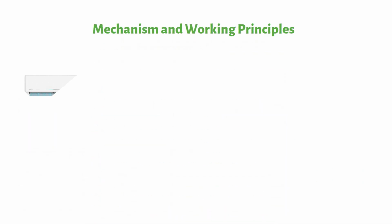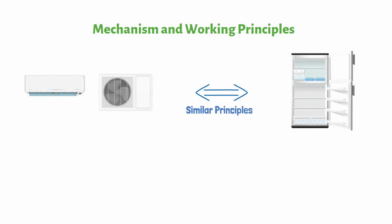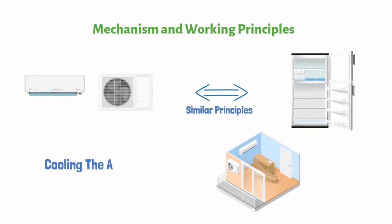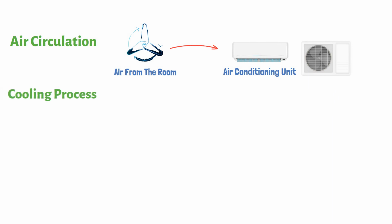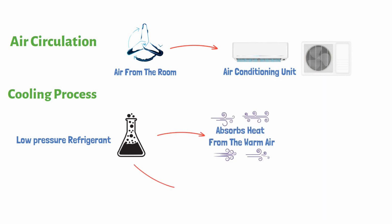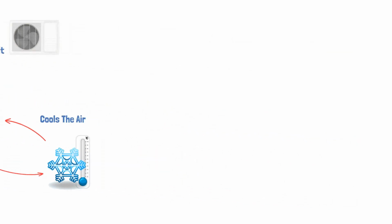Mechanism and working principles. Air conditioning operates on similar principles to refrigeration, but it involves cooling the air in a larger space rather than a confined area. Here's how it works. Air circulation. Air from the room is drawn into the air conditioning unit. Cooling process. The air encounters the evaporator coil, where the low-pressure refrigerant absorbs heat from the warm air. As the refrigerant evaporates, it cools the air.